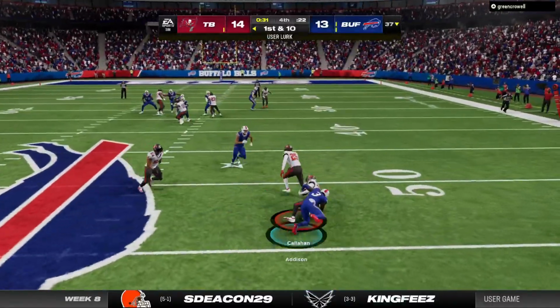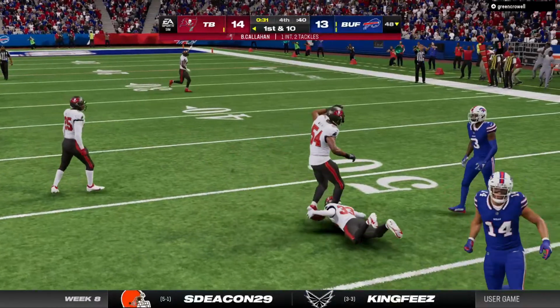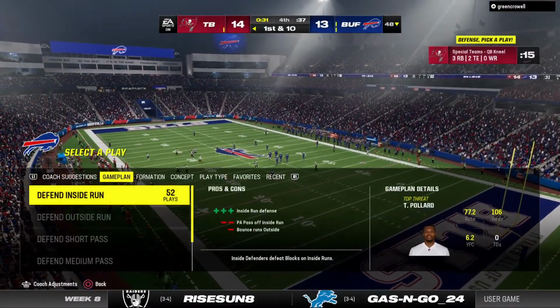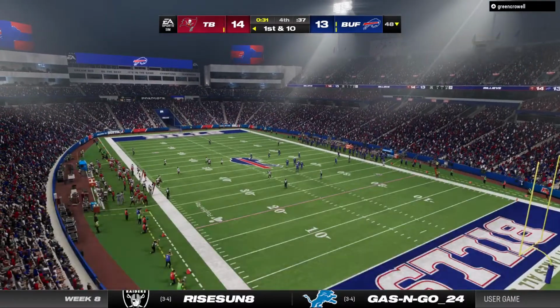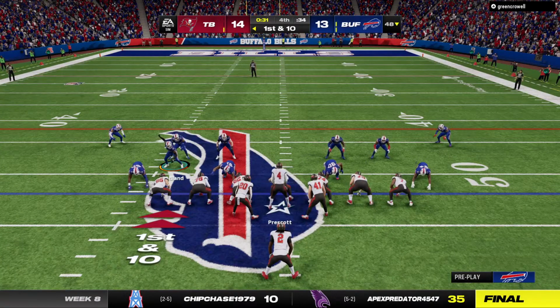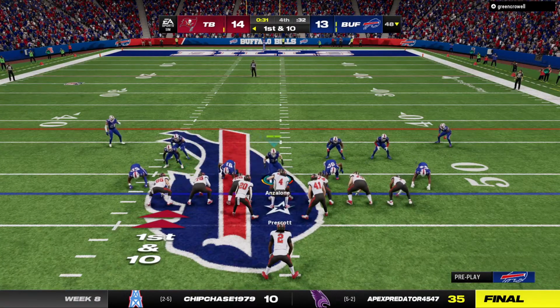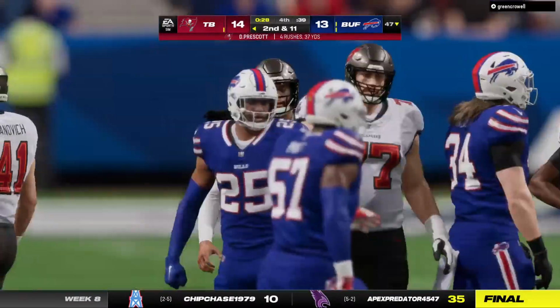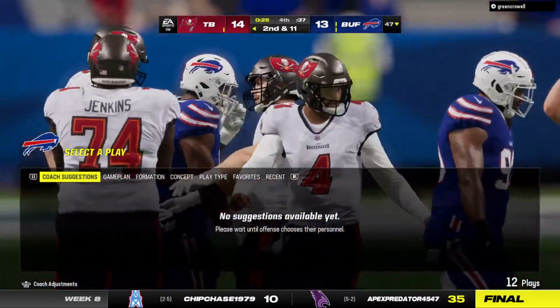Oh, and that's going to sabotage their comeback plans. It is intercepted. Picked off by Bryce Callahan. And the Buccaneers have just about sewn up this football game. Down to a knee here. The defense still with a couple of timeouts. We'll see if they want to use them.